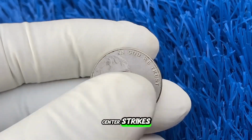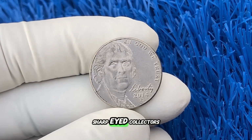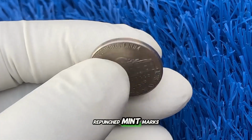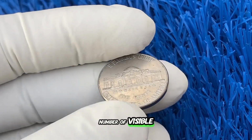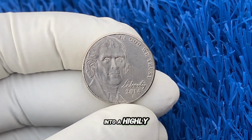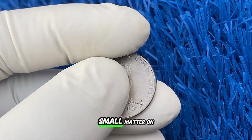Die clashes, off-center strikes, and double dies are the holy grail for nickel hunters. In this year, sharp-eyed collectors have discovered doubled Monticello letters, repunched mint marks, and even the rare full steps designation, a detail referring to the number of visible steps on Monticello that can turn an ordinary coin into a highly prized specimen. The full steps distinction is no small matter.